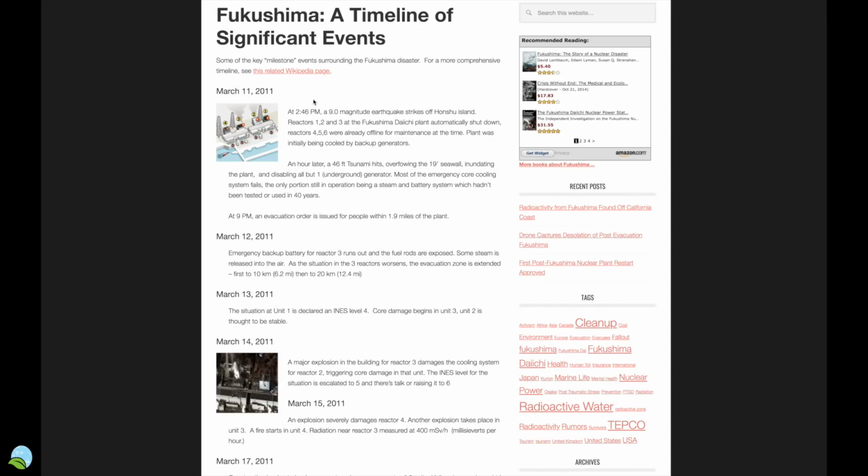Now, what's significant is the timeline of what happened at Fukushima. The 11th is when the earthquake hit. Now, you've got to remember these dates. March 12th, it says that the emergency backup battery for reactor 3 runs out and the fuel rods are exposed.